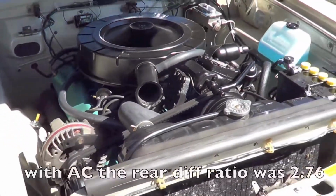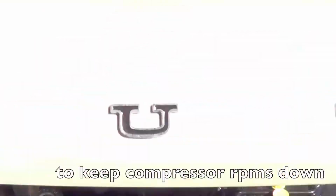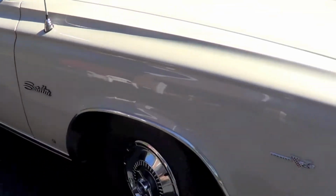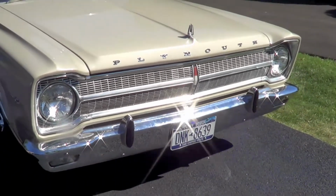This car came equipped with air conditioning. It came with electric windows, came with tinted windows, as we said before, tinted glass. There's a dash clock. What else? Bumper guards. That's an option for this car. It came out of Los Angeles, California.